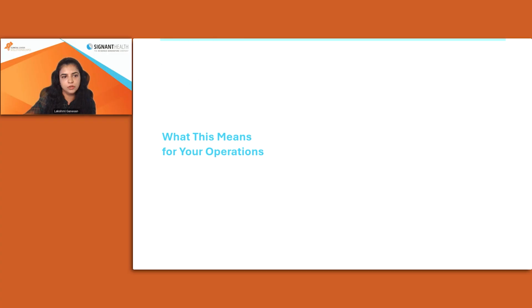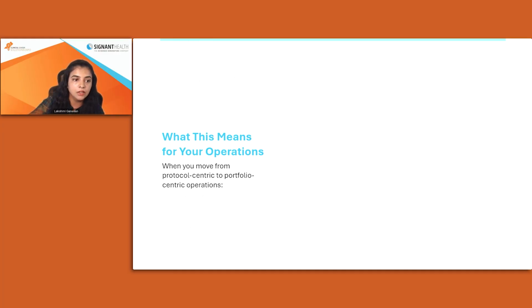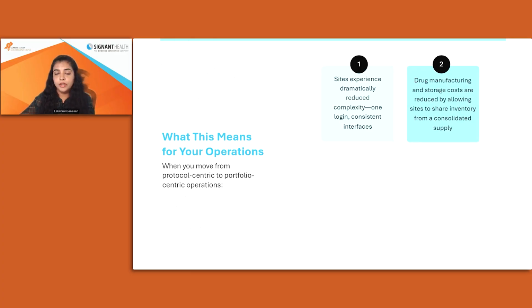So let's talk about what this means to your operations. When organizations shift from study-specific thinking to portfolio-centric operations, the real transformation starts to happen, and you would see sites experience reduced complexity with just one login, a unified, consistent user experience. What that also means is much less training, because they are already used to a way of using the system, logging into the system, and it just results in increased productivity.